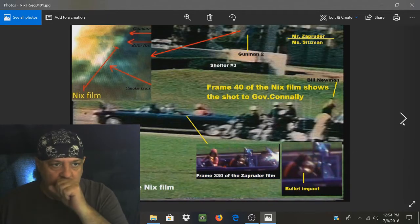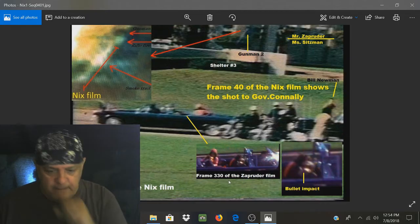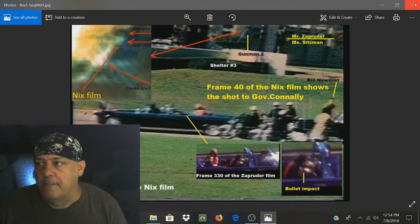Then, frame 40 of the Orville Nix film lines up with frame 330 of the Zapruder film. We can see the gunman taking a shot, and also the impact into the back of Governor Connolly as we see in the Zapruder film. So now we know where the shot came from, and we know where the bullet made contact.